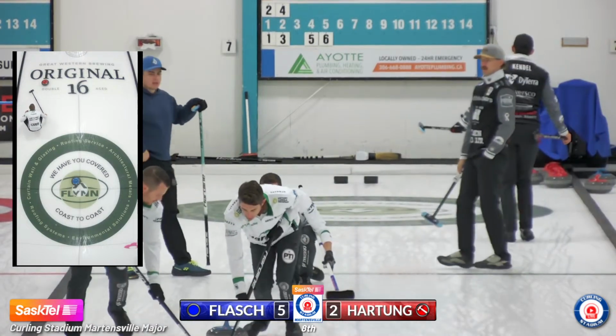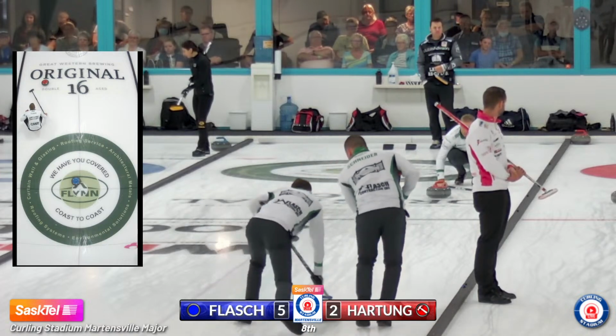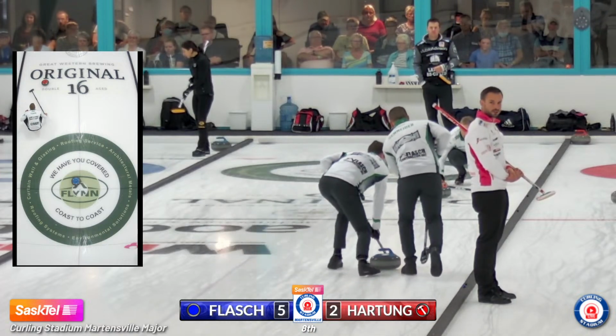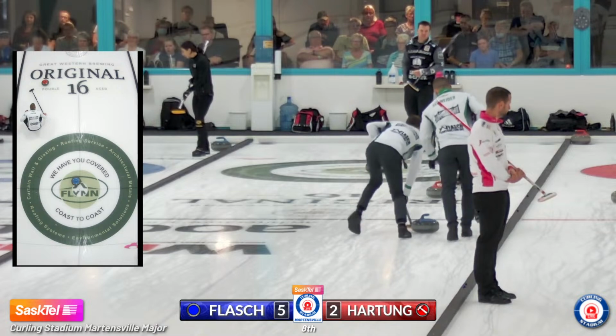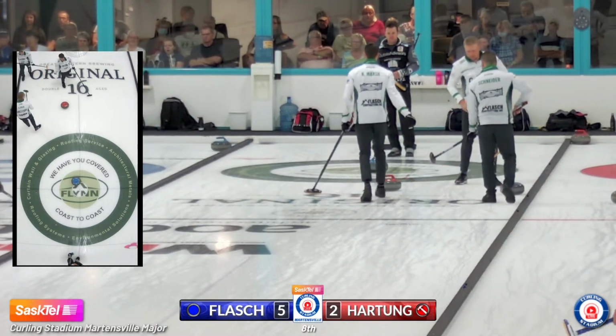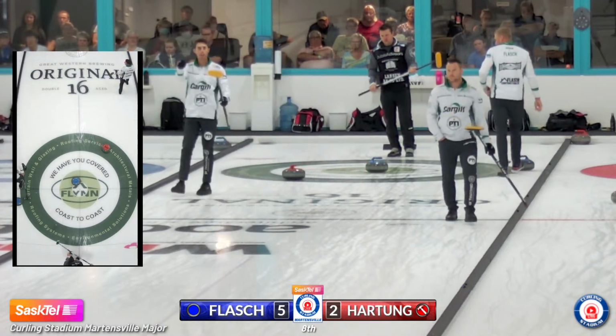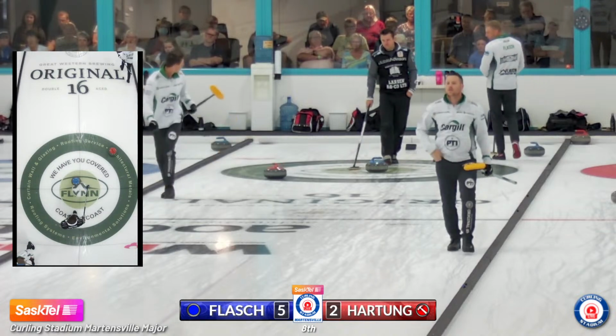You come around on your first one, third's first stone, you do need a bit of a break. You're only going to have 1 guard at that point in time. You expect the opponent has been peeling. And Marsh going to make it even tougher for you as for the second end in a row, he makes the nice tick, puts that stone into the 12-foot.